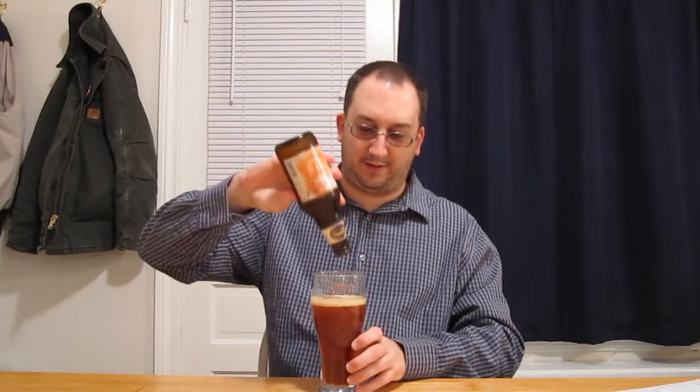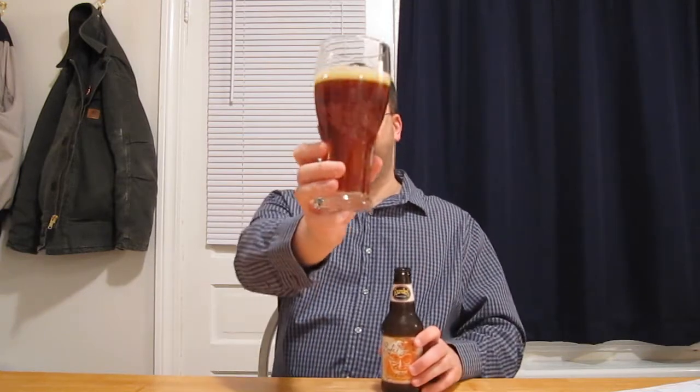Maybe I didn't pour that aggressive enough. I thought I did. Just got like a pinky of a head there. As far as the color, well, they call it a red beer. I definitely call that red. Reddish orange. Quite dark, actually. A little bit of haze. Lots of carbonation bubbles sticking all over the glass there. Head's just kind of a yellow, soapy, sandy kind of thing.